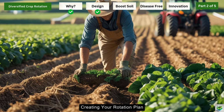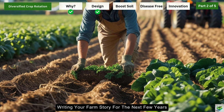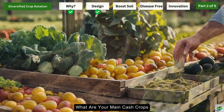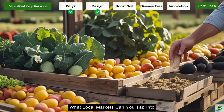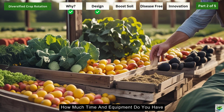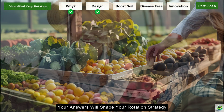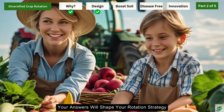Now, here's where it gets personal. Creating your rotation plan. Think of it as writing your farm story for the next few years. Start by asking yourself some key questions. What are your main cash crops? What local markets can you tap into? How much time and equipment do you have? Maybe you want to focus on soil building, or perhaps pest control is your biggest concern. Your answers will shape your rotation strategy.